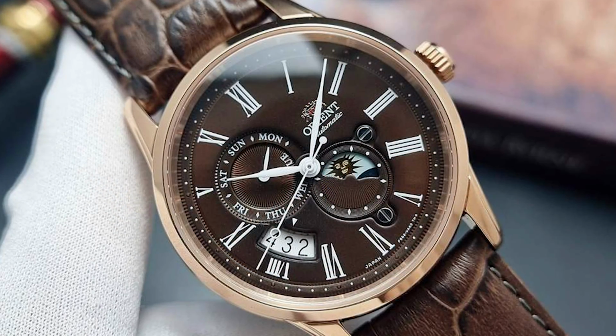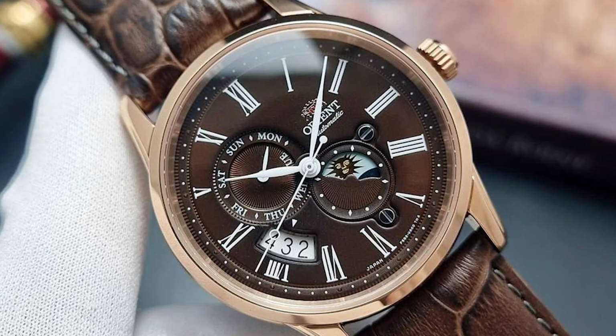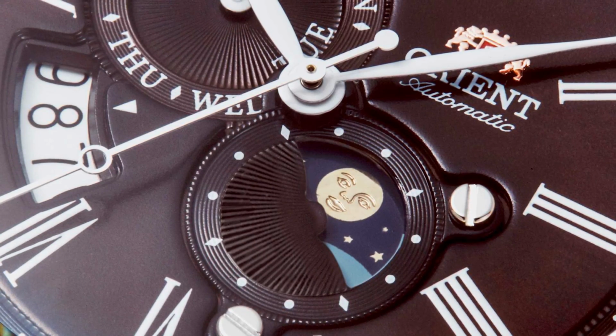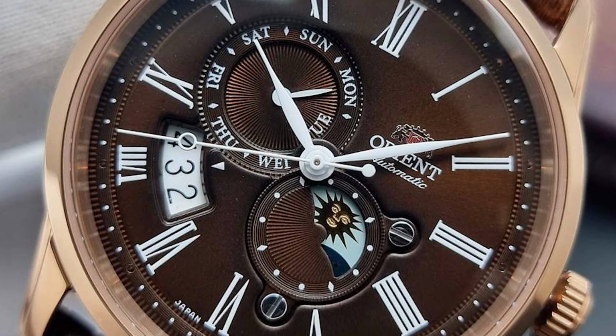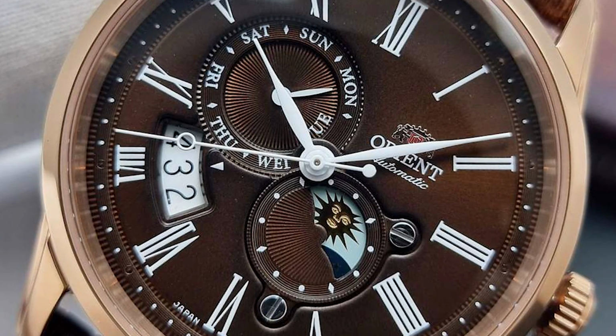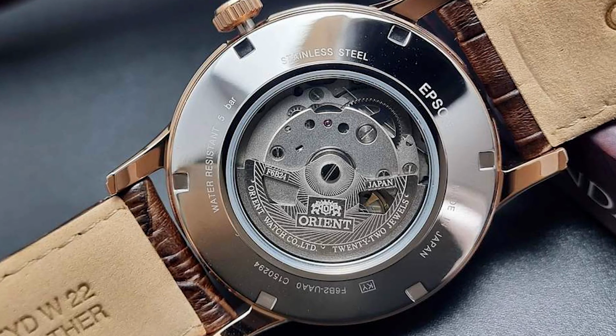This Moonphase watch comes in a gorgeous rose gold colour with a deep chocolate brown dial. The date window and day wheel are curiously placed over the Roman numerals. I personally think this layout on the dial works really well. I mean, this is an aesthetically pleasing and elegant watch. For $350, you are also getting sapphire glass, an automatic movement and a really nice leather strap.